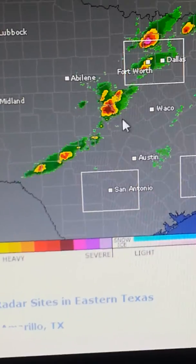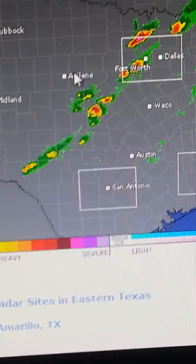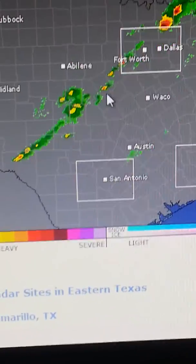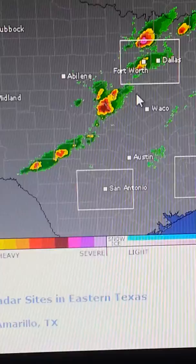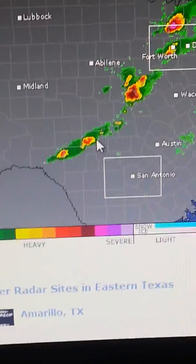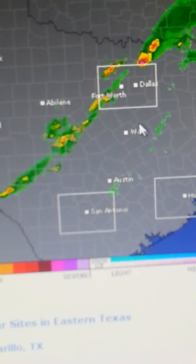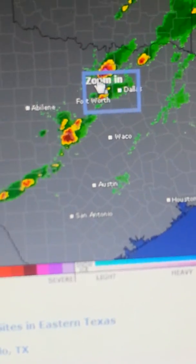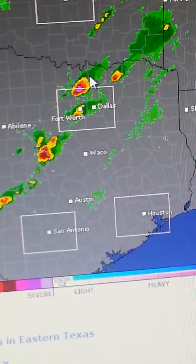And then you have a few more cells back across central Texas here, south and east of Abilene. These are going to continue to move to the east and northeast of Waco, so watch out if you're in these areas. And back across south and east of San Angelo, you have a couple more cells forming as well. All of these cells are going to be capable of producing large hail and damaging winds, and especially this cell up here near Denton, north of Dallas, you might be getting some tornadoes.